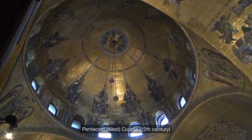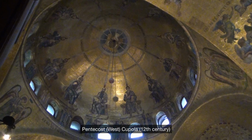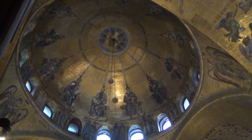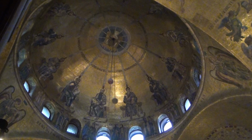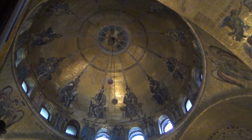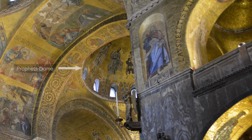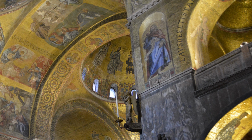The West Pentecost Dome features the 12 apostles, who are illuminated by the Holy Spirit, represented by a dove. The silver beams are symbolic of the teachings of Jesus through the Holy Spirit. In the Prophet's Dome, Jesus is surrounded by the prophets and the Virgin Mary, and there are images of the 4 evangelists and the pendentives.